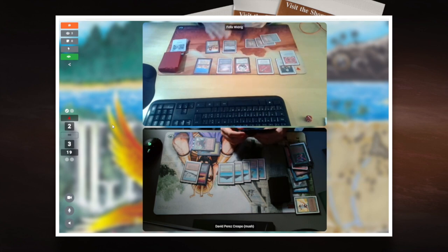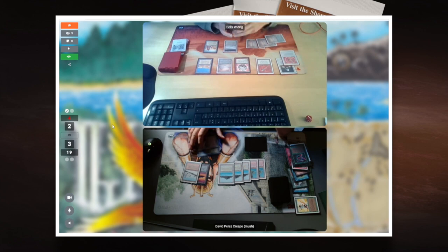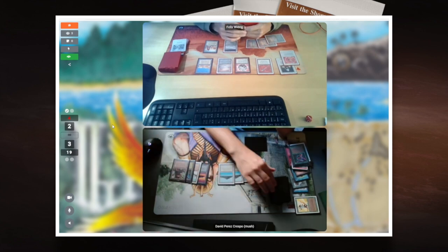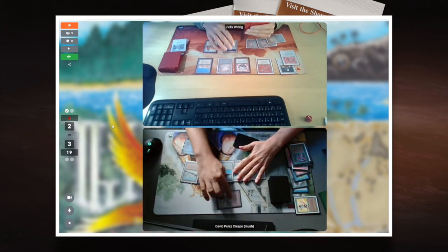Ooh, Disrupting Scepter. Could use it in the main, but that's risky though, because you want to keep your mana open for your Circle of Protections. I think if you're Felix, you don't want to use the Scepter now. I would wait. You just want to be super sure. You're too low to take risks. He's on 4. There's the animate.